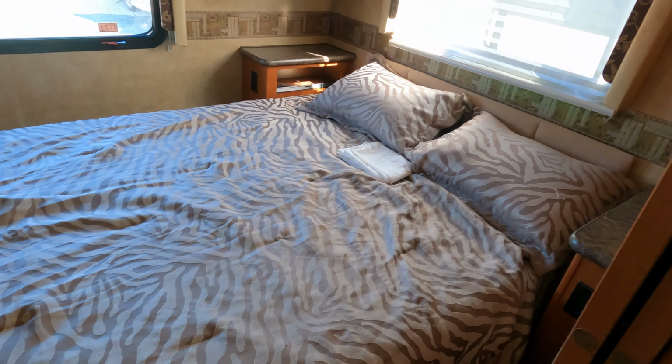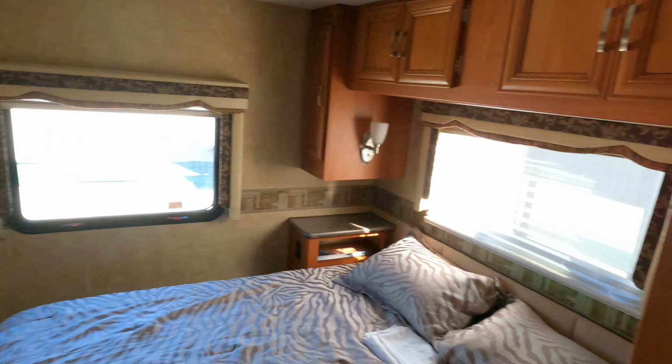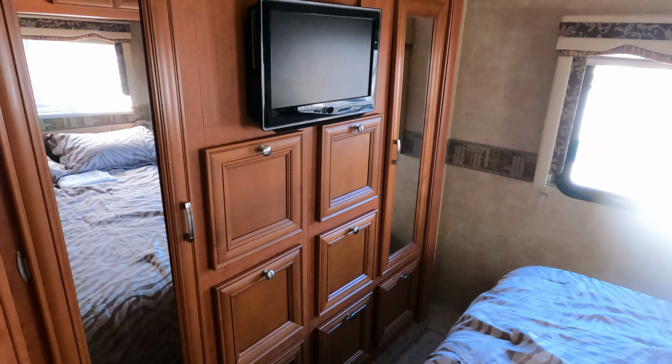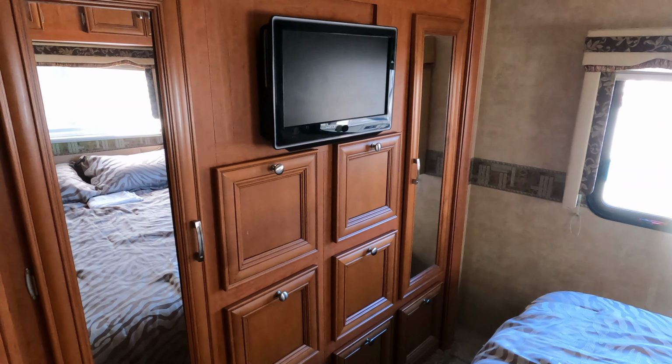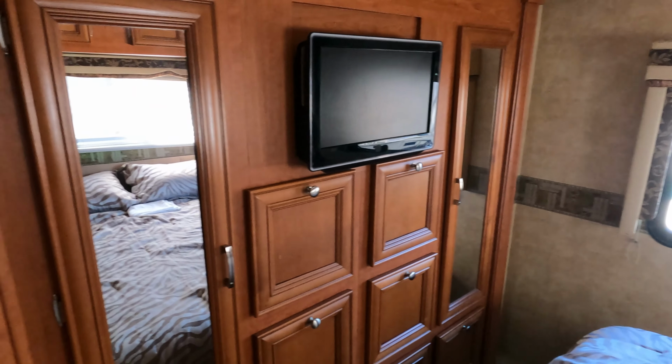Back here, we got a queen-size bed. You've got a solid sliding door for privacy. Got a small TV up here in the corner, closet, drawer space. This would be an ideal family motorhome, guys. It really is. Got your second AC in here. Of course, it's ducted to the entire RV.